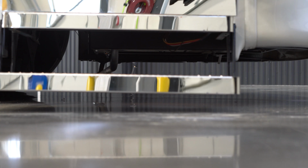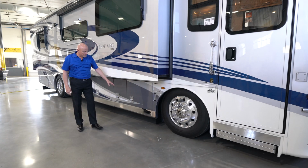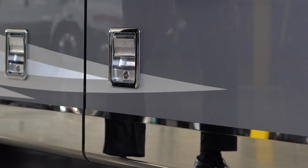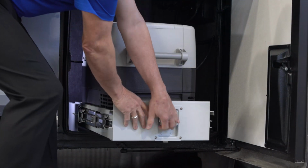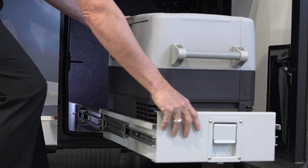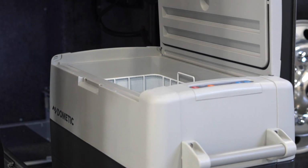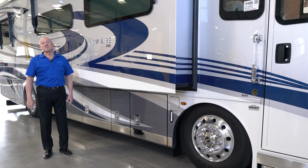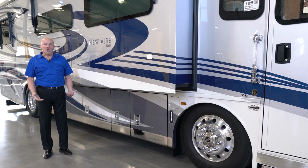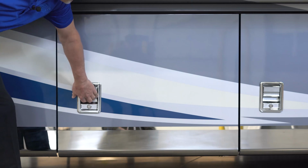You have the retractable step with stainless steel, and moving back, a lot of storage in this small coach. The first bay has a refrigerator freezer combination. Now that can be operated with either refrigerant or freezing temperatures, not both at the same time. That's on a nice slide out tray that's manual. Moving back, there's an open bay that's completely a pass-through for storage, so that for those items that may be a little taller without a sliding tray, it gives you the opportunity to store those items there.